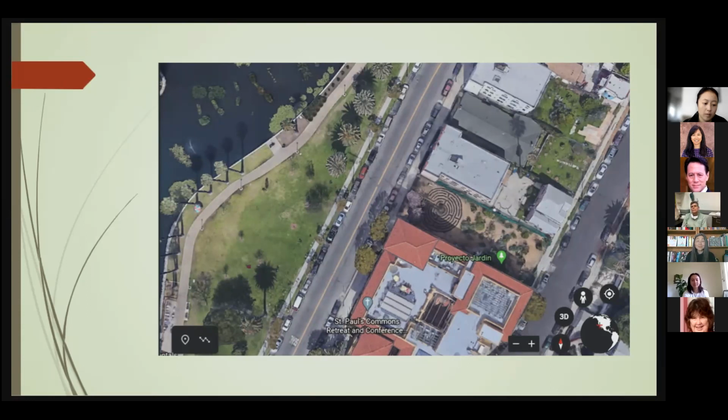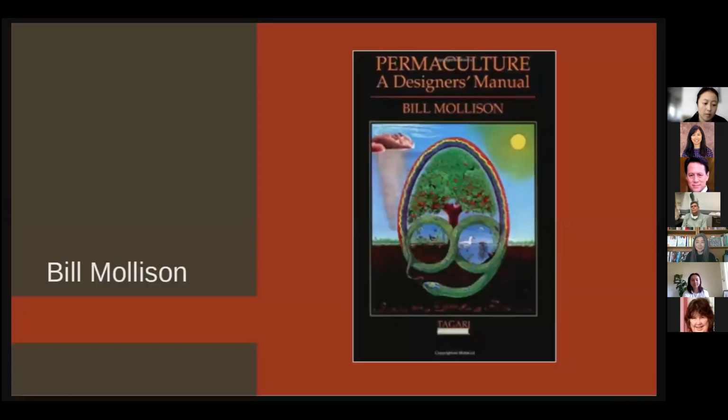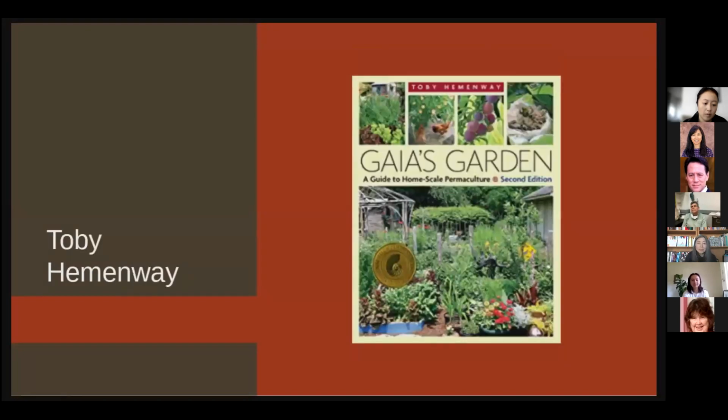I'm just about out of time, so I do want to open up to questions again, but I'll just show you very briefly some of my favorite books about permaculture for those who want to do a deeper dive. Bill Mollison is one of the founders of the field of permaculture, and this is quite literally the book, the textbook that a lot of folks learn their permaculture from. This is also one of my favorites. Toby Hemingway wrote this book, Gaia's Garden, and it takes those principles of permaculture and applies them specifically to backyard garden spaces.